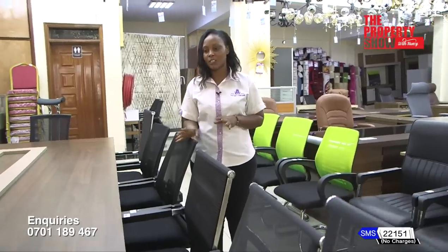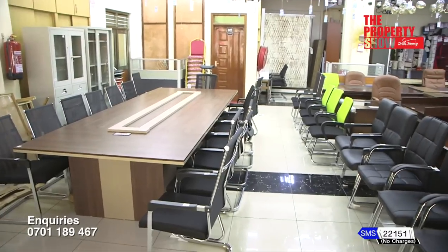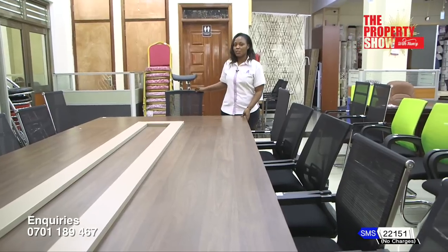We have the conference section. This is a conference table. It can accommodate up to 15 people.